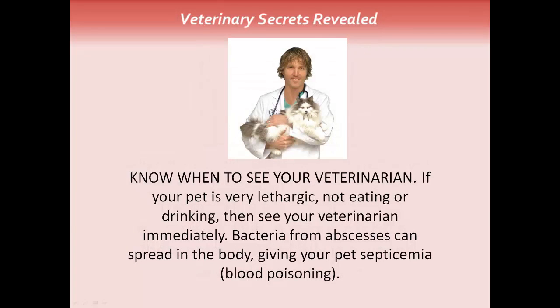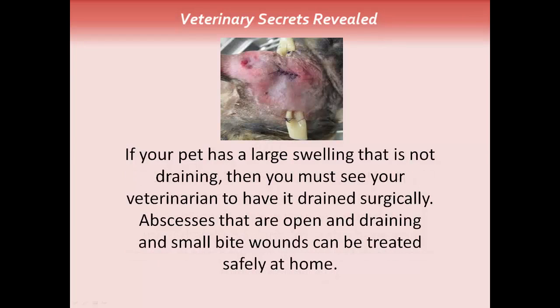What are some of the solutions? The first big thing is knowing when to see your veterinarian. If your pet is very lethargic, not eating or drinking, then see your veterinarian as soon as possible. Bacteria from the abscess can spread in the body, giving your pet something called septicemia, or blood poisoning. If your pet has a large swelling that is not draining, then you must see your veterinarian to have it drained surgically. Abscesses that are open and draining and small bite wounds can be safely treated at home.